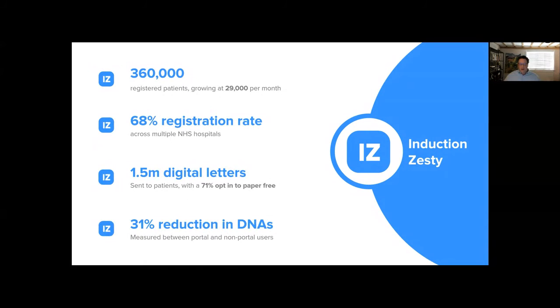We've delivered over 1.5 million digital letters now, and we're seeing, very roughly, as an average across all of our customers, just over a 70% opt-in rate to paper-free, delivering that cash saving. And then finally, we see across the board, as an average, a reduction in overall DNA rate of over 30%. In fact, we have some customers where DNAs are reduced by more than 50%. That's a really, really meaningful number. And again, we think it's one of a number of things that are key to deliver elective recovery at scale.